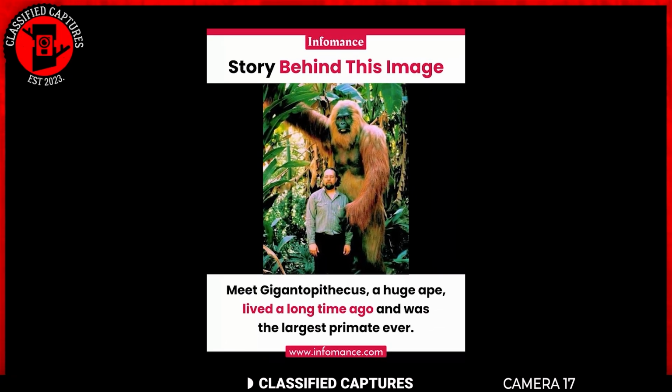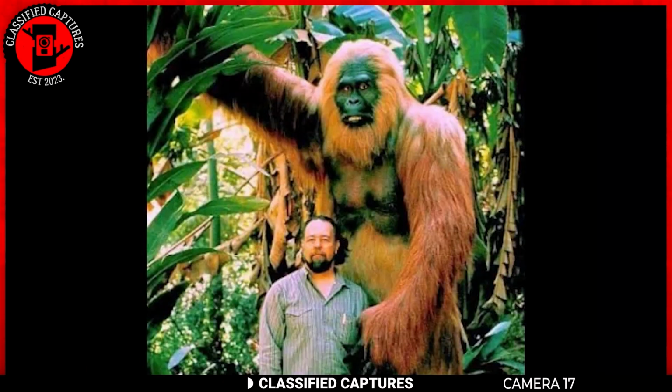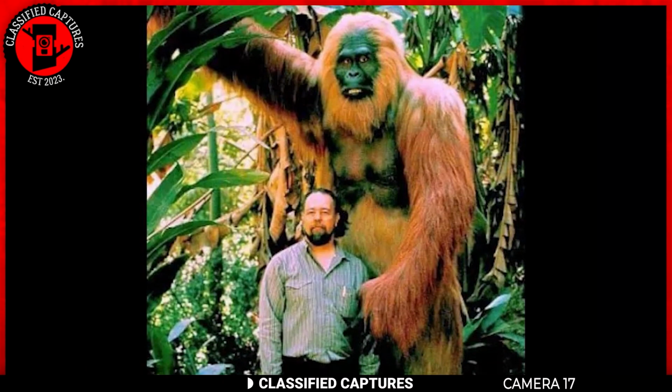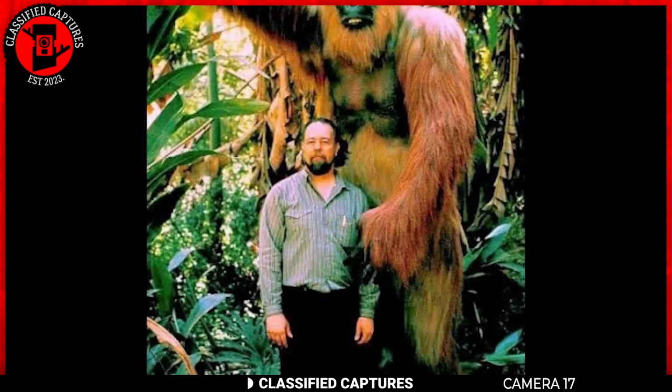I know many people will say this is just a man standing in a Sasquatch costume. Well, no, you were wrong. This creature right here is called a Gigantopithecus. It was the largest primate to ever exist before their extinction.